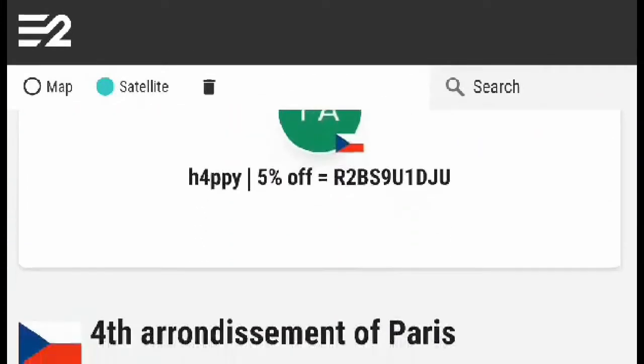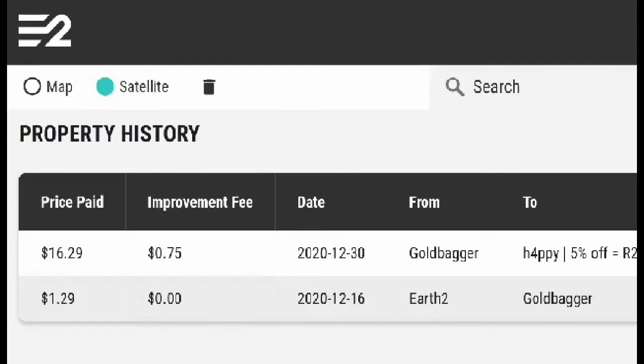So I went ahead and snatched up those empty tiles, and as you can see, I purchased those tiles for $1.29, put them back on the marketplace for $16.29, and I flipped it today.